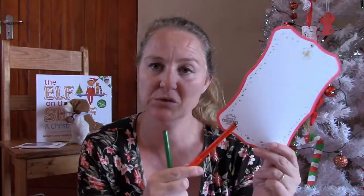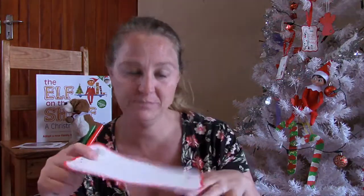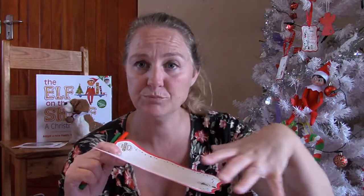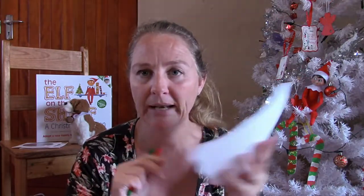Okay, so what you do is you give this to your kids and their special pens, and they write a letter or they draw to Santa, whatever it is they want to send to Santa. You then put it in an oven tray with these parchment papers. You put a parchment paper below and a parchment paper on top, and then you put Mrs. Claus's press on top of this, and you bake it in the oven. And you won't believe what happens.